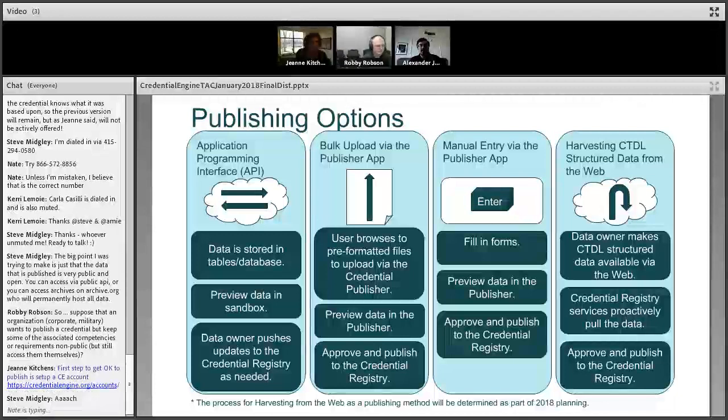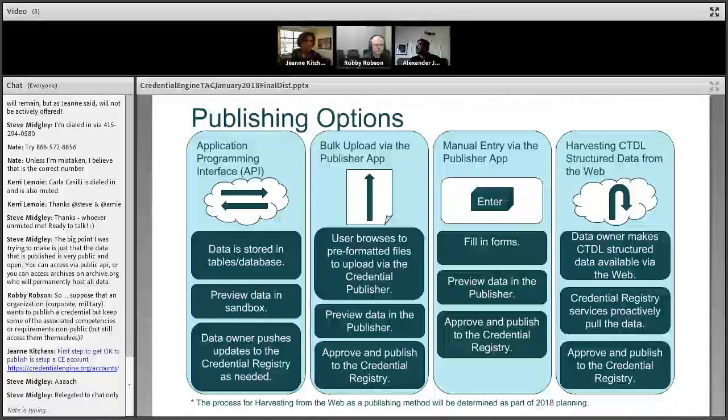Hey, Jeannie. So Robbie has a question. Suppose that an organization wants to publish a credential but keep some of the associated competencies requirements non-public but still access them themselves.